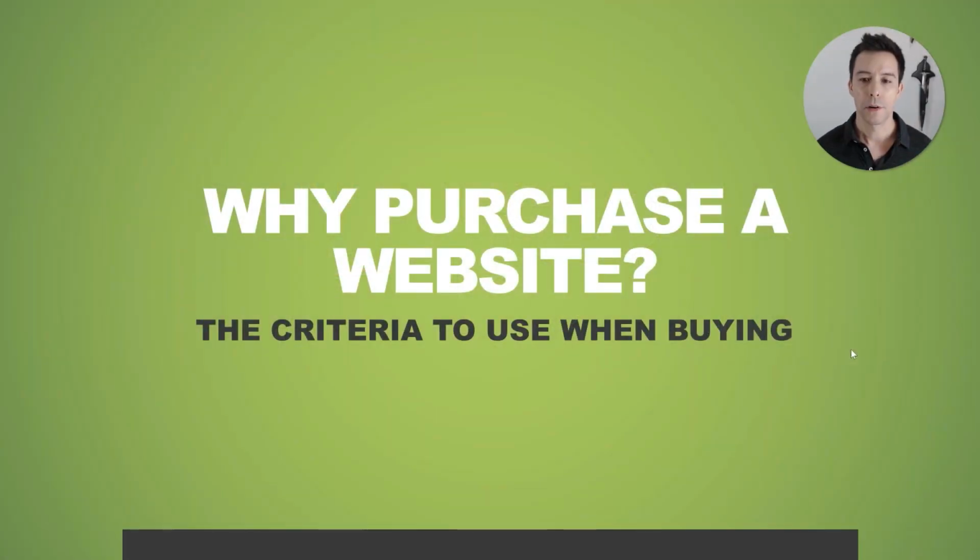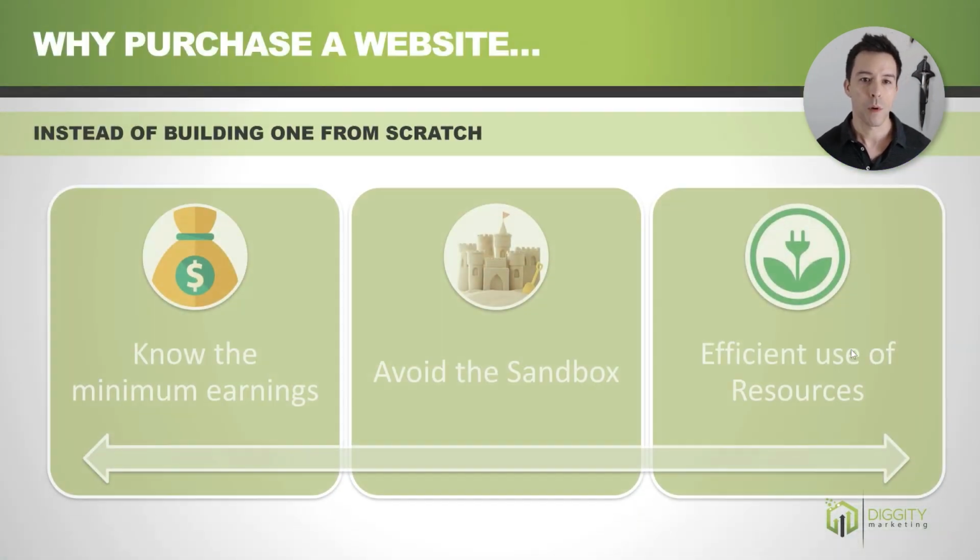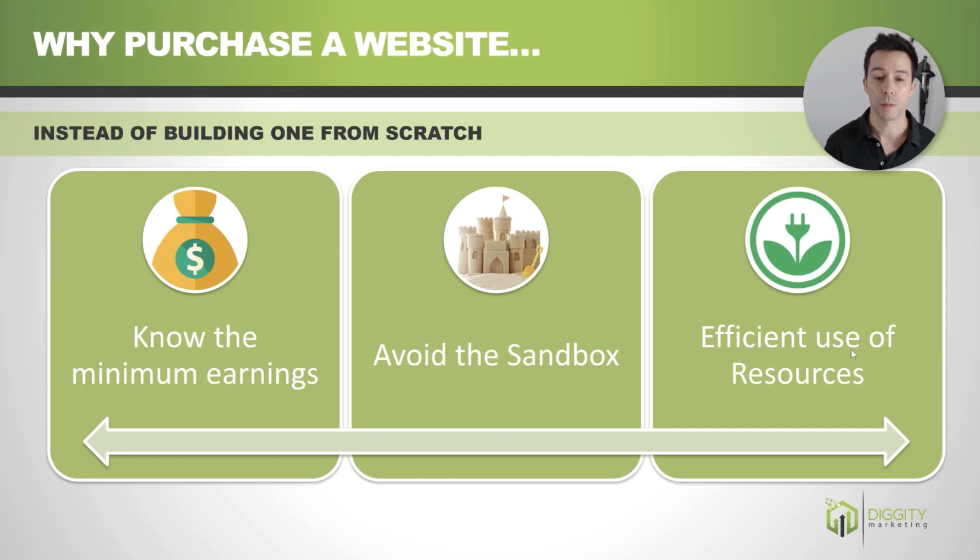So let's talk about why purchase a website in the first place rather than building one from scratch. And I'll also give you some criteria that you can use to find diamonds in the rough too, if you're going to buy a website. So let's talk about why you would purchase a website rather than building one from scratch.